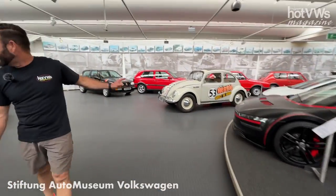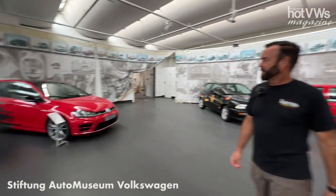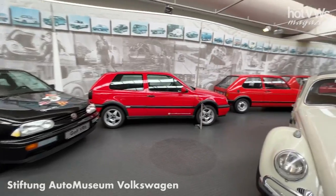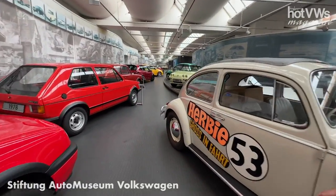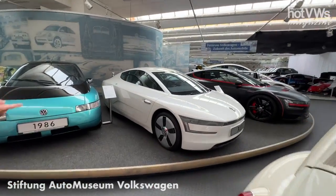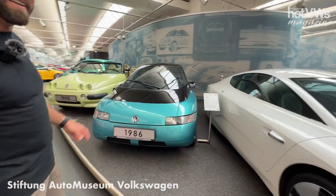Even Herbie, you guys, even Herbie has made it out here. Of course, famous Herbie. But these, look at this, gosh. Seeing some of these makes you just want to get in it and go fly on the Autobahn. Like I said, you guys, there's so much to see. If you guys do get a chance to come, you've got to make a pit stop. Look at these, this thing looks like it could fly. This little one here, it's called a scooter.